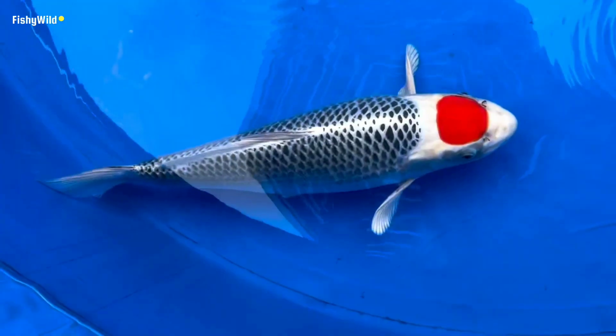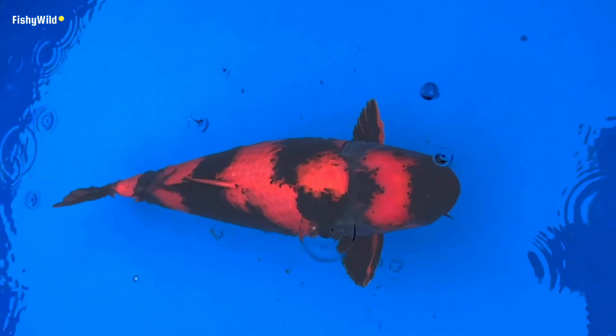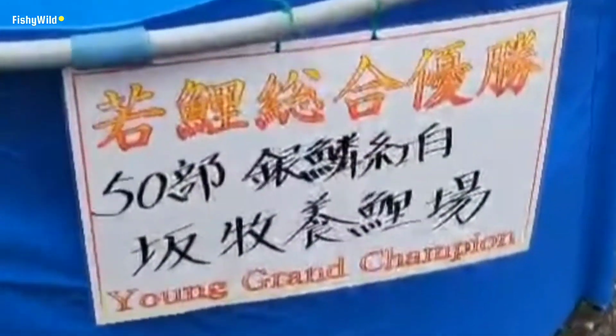A koi with the right body shape exudes power and presence, while gracefully moving in the water. Different breeders and koi varieties may have slightly different body shapes, but the key qualities of power and impact remain constant. Understanding the importance of body shape helps enthusiasts to appreciate koi from a new perspective.